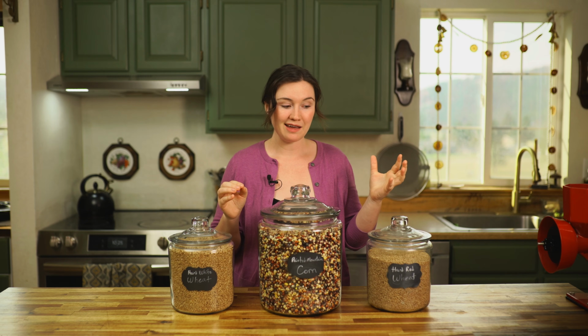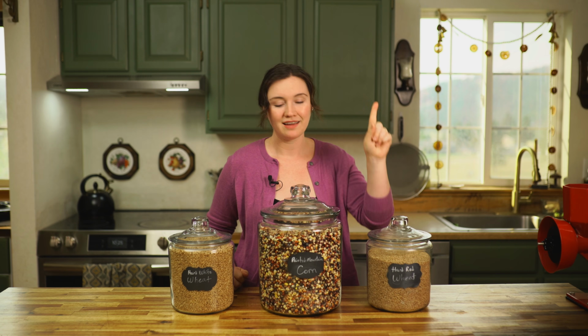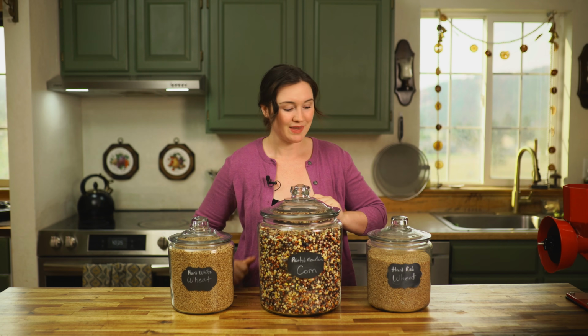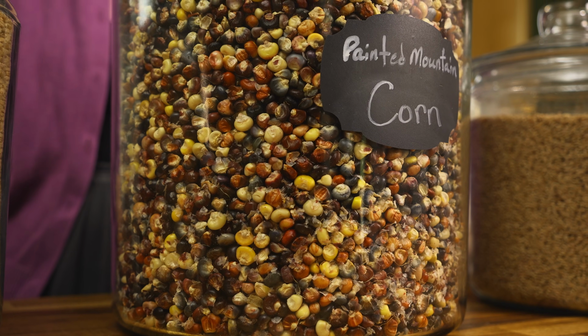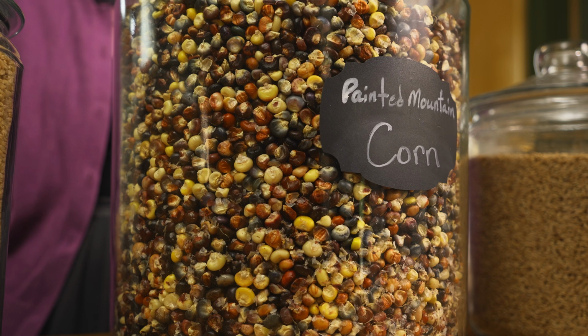And some of my favorites are the kamut and the purple barley right now for cookies, muffins, pastries, things that don't require a lot of gluten development, the flavor and the texture is out of this world. But we're gonna get more into that down the road in this series. Painted mountain corn is a grain that I grow myself and I really enjoy it. I'm gonna do videos on this in the future.